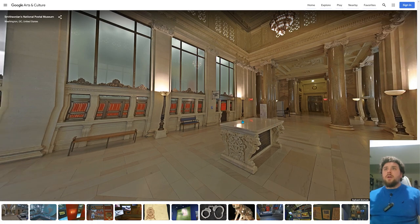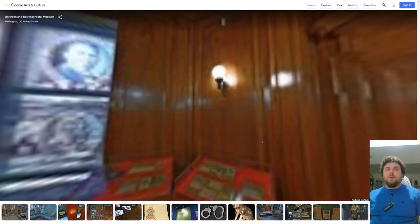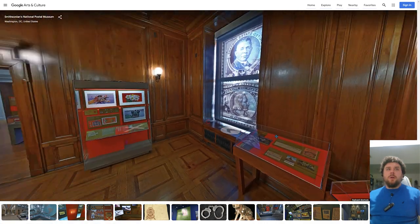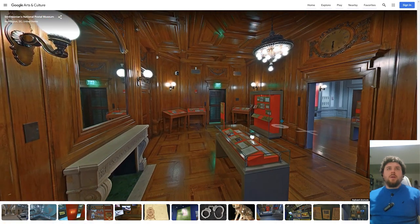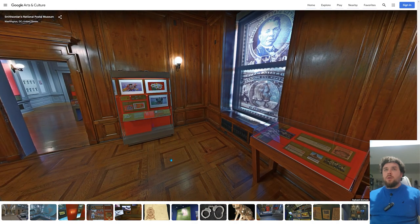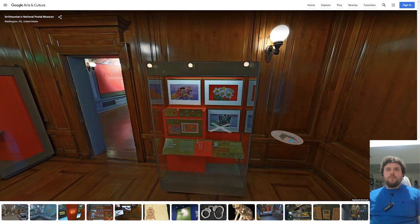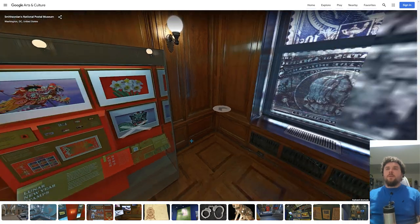Postmaster's Gallery. China and U.S. Mail. My curiosity is killing me. I wonder what this X takes me to. Is this where we were? No. Haven't been in here yet. Man, this place is huge. Lunar New Year stamps. Man, I like this place a lot. It's very beautiful.